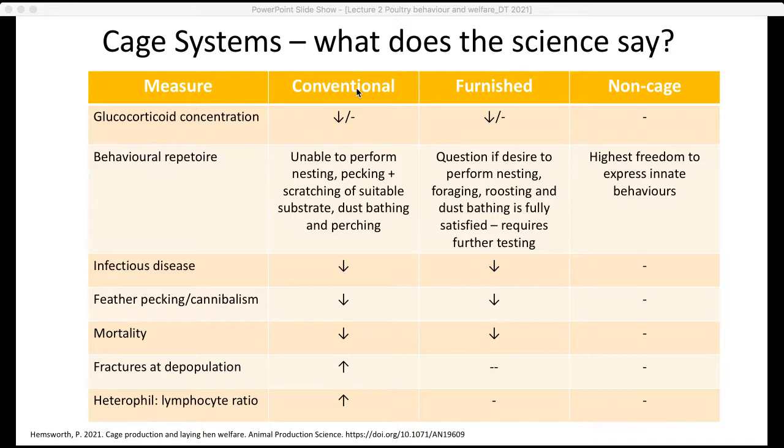So we've got the comparison of conventional, furnished and non-cage production systems. So that could be a barn or it could be free range. When we look at their stress hormone levels, the science says that cage hens and hens in furnished cages have less or the same levels of stress hormones than hens in non-cage systems. In terms of the behavioural repertoire, it obviously goes without saying that the cage system prevents hens from displaying behaviours such as nesting, pecking, scratching, dust bathing, perching, etc.